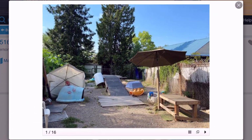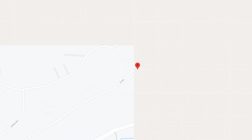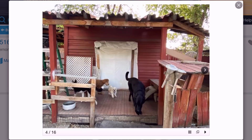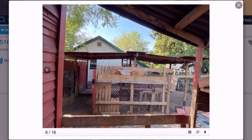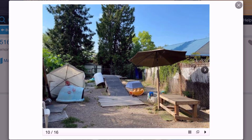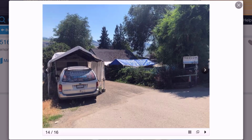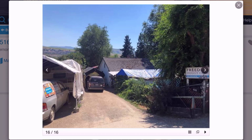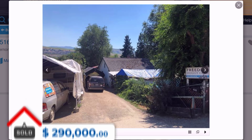Second on our list of the least expensive homes to sell in Vernon in 2021 is this home at 4516 27th Avenue. This one was a doggy daycare, and you will see by all the wonderful pictures of the dogs roaming around while somebody was trying to take some photos of this house. Lots of pictures of the yard and the dogs and the yard and a map and more dogs. You'll notice that there's no photos of the inside of this house. So take that for what it is. Sold for $290,000 and listed for $348,800.